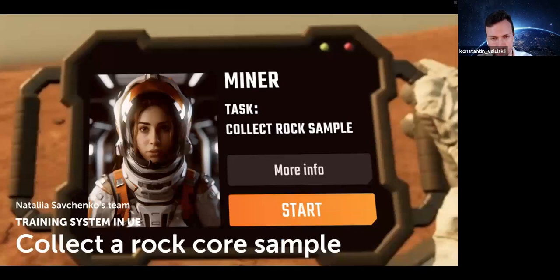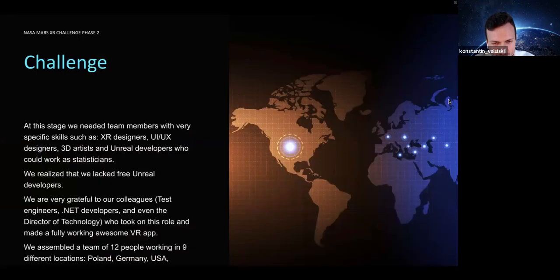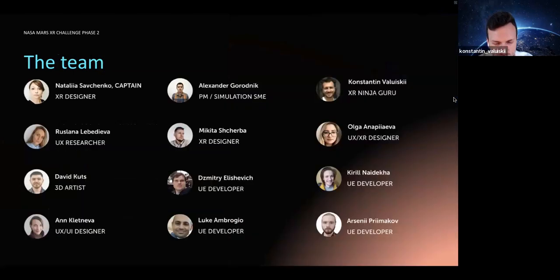And yeah, we decided to go with the very same scenario. It's about collecting a rock core sample. Sounds like a pretty simple thing, but not on Mars. Could you switch to the next one? And yeah, I think even to the next one. The idea is that for the second phase, we were going to find a lot more resources. Could you please switch to the next?